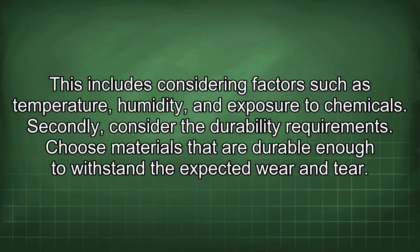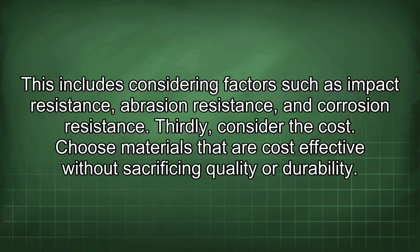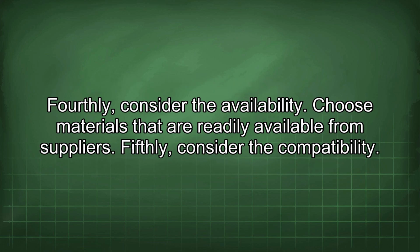Secondly, consider the durability requirements. Choose materials that are durable enough to withstand the expected wear and tear. This includes considering factors such as impact resistance, abrasion resistance, and corrosion resistance. Thirdly, consider the cost. Choose materials that are cost-effective without sacrificing quality or durability. Fourthly, consider the availability. Choose materials that are readily available from suppliers.